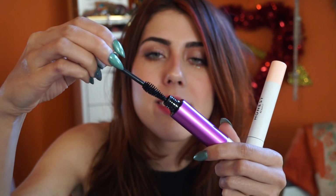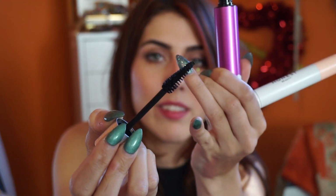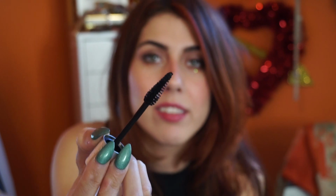Is amazing. It has this really nice tapered wand, so it's nice and full there to coat the lashes, and then it does taper at the very bottom to get your little bottom lashes, or in the inner corner here. It's fantastic for that. But then I do like to go in and separate the lashes with the Honest Beauty mascara. This was a really nice find, actually.